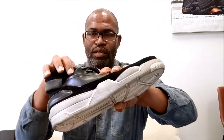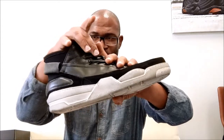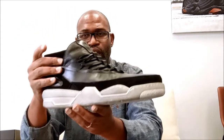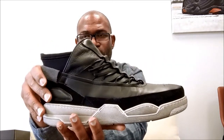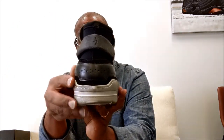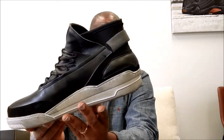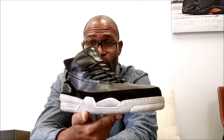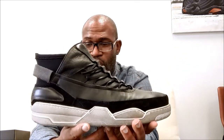I get why this flap is kind of designed the way it is, because the sock liner isn't a tight fit. It doesn't compress, but it feels really good, man. And it feels like it's going to be a really warm shoe. I don't know if I rock it in the summer at all. But for the winter, this thing is going to be definitely on my feet. I think my son's going to steal these.